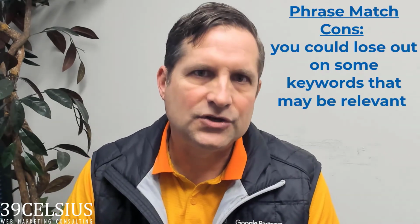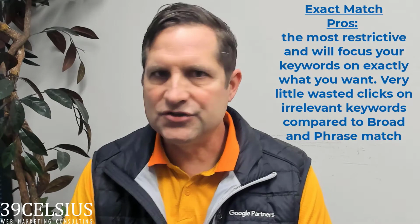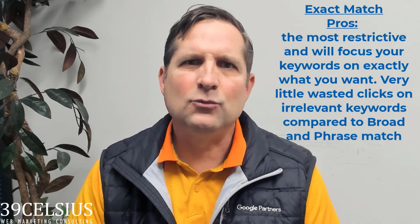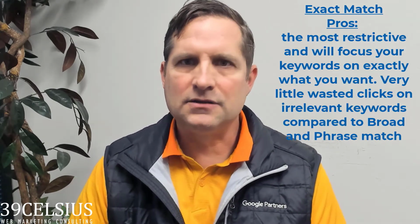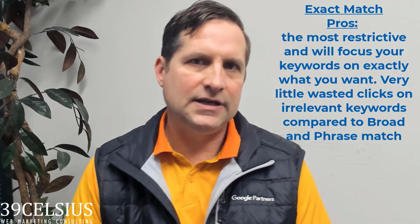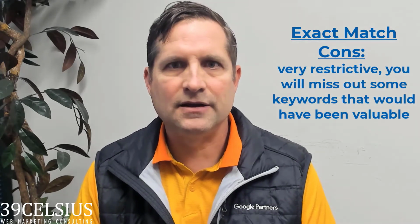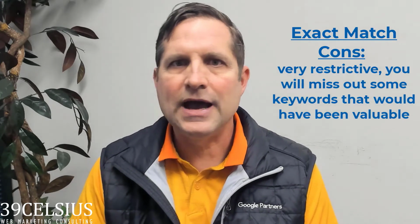The drawback is you could lose out on some keywords that may be relevant as well. Finally, exact match, the most restrictive. The pros with exact match is that it will focus your keyword on exactly what you want. There's very little wasted clicks on irrelevant keywords compared to broad and phrase match. The drawback is that it's very restrictive. You'll miss out on some keywords that are going to be very valuable to you. So you have to weigh your options here.